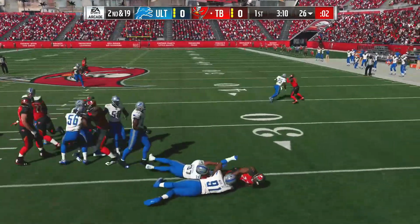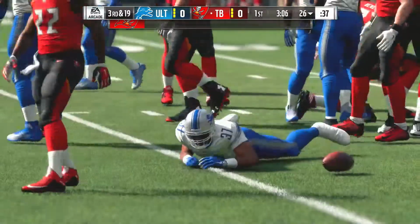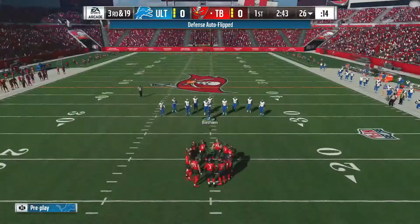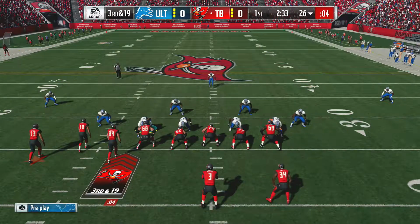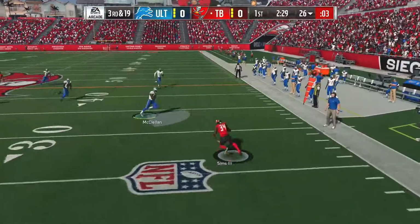First carry now for Doug Martin. And nothing doing here as this time the run maybe gets him back to the line of scrimmage, but that's it. No gain on the play this time, and it'll be a 3rd and long situation coming up. Yeah, I think the blitz there really disrupted the draw. Yeah, and usually when you catch them in a blitz, the draw works pretty well.